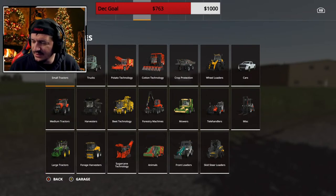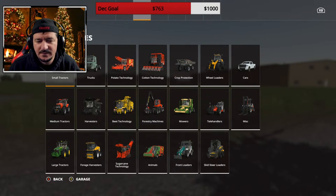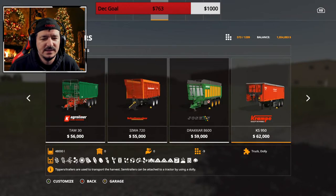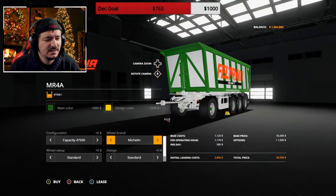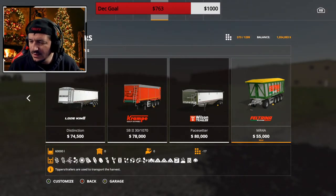Thank you, John Brock. Okay, the next one is the New Holland T5 Series US. Okay. And with that trailer, if you put it on 60,000, can it still do regular crops or just silage? Good question. Let's see. Go all the way back to it. It looks like it's pretty much any crop. Yeah, it's any crop.